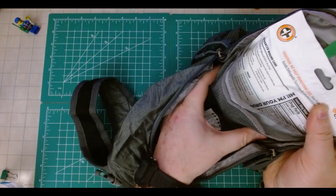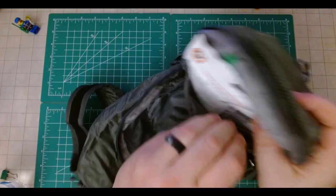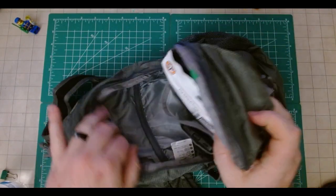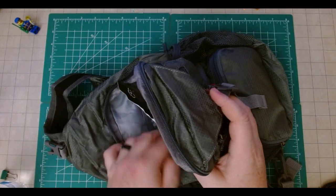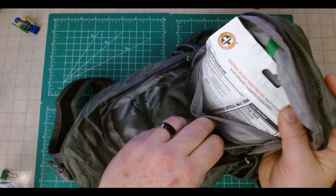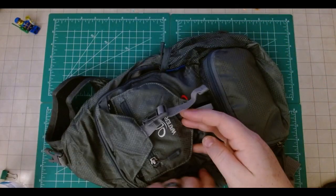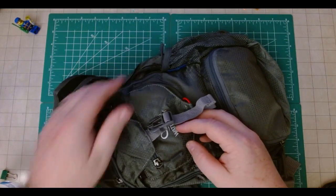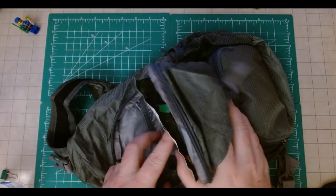And then we have 2 more pockets here, which, for me, I like the idea of a battery pack. That way, if I'm wearing this and I want to be on the move and charging, I can run a cable up from here out of the bag, since it's got 2 zippers. Find a way to attach these together, but I can run a cable out of here.